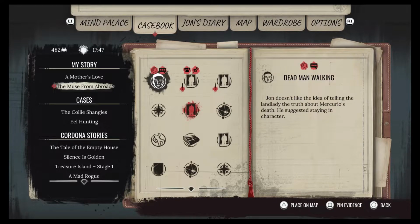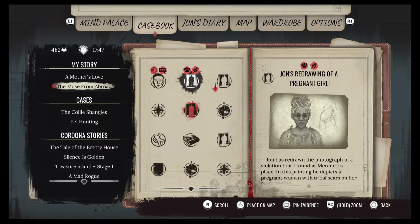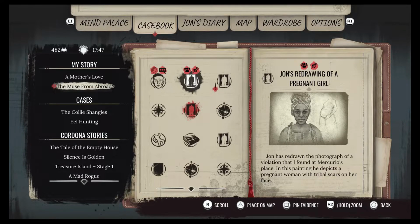So let us read. Dead man walking. John doesn't like the idea of telling the landlady the truth about Mercurio's death. He suggested staying in character. Okay. So John's redrawing of a pregnant girl. John wants redraw the photograph of a violation that I found at Mercurio's place. In this painting, he depicts a pregnant woman with tribal scars on her face.